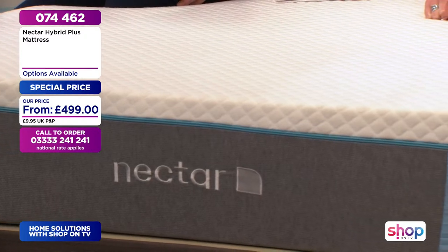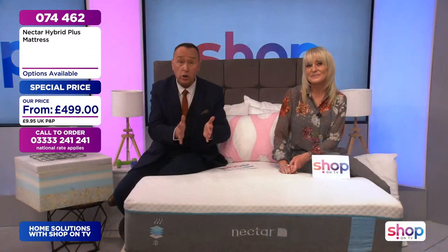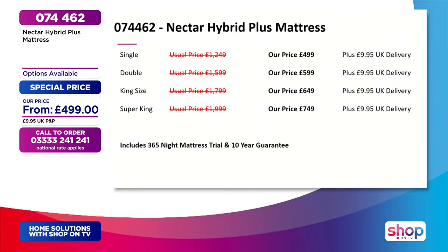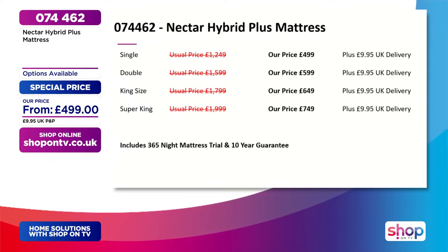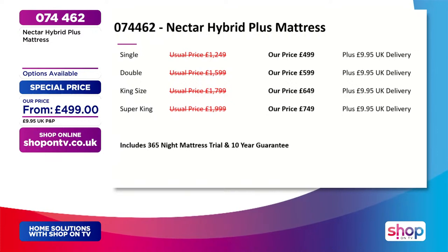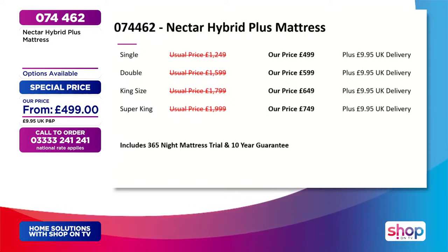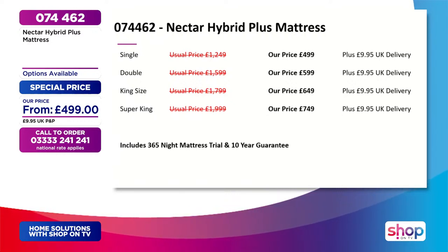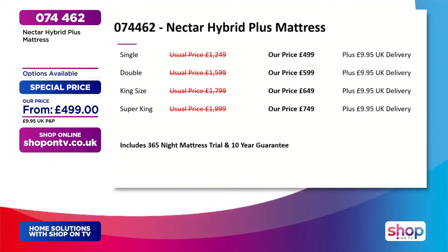Now, the prices are brilliant that we've got, starting with your single from £499. They all come underneath the same item number. 074462 is your item number for your Nectar Hybrid Plus mattress. The reason it's a hybrid, it's got different technologies in there. It's got memory foam, individually wrapped pocket springs, breathable foams that are up to 30 times more breathable than a regular memory foam. And a washable cover as well. So if you are buying this as a single for your child going into bed for the first time, it's not the end of the world. If there's an accident, you can actually unzip the cover and wash that.